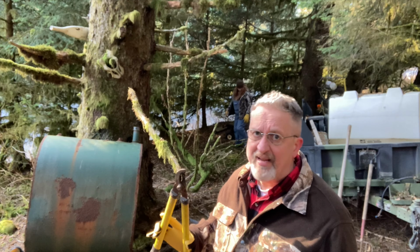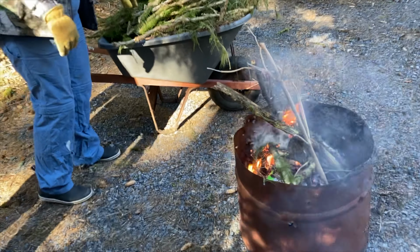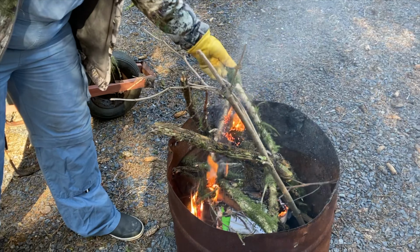I hate picking up the Devil's Club. Here's a good representation. I'll bring it over to you. Can you see that? Look at all those barbs just waiting to sink their teeth into you. These have caused me some pain over the years. Oh, it smells good. It smells like a barbecue. You know, without the barbecue.